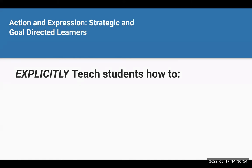So with the action and expression, with that language of strategic and goal-directed learners, we really did need to explicitly teach, again, how do you plan for your learning? How do you make sure you're prepared and you have all your materials? But even more, in a broader sense, how do I decide what my goal is? And that was very helpful, because they could always go back to that SMART goal template and say, okay, this is the time you gave yourself. Where are you?